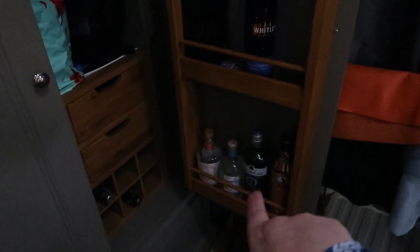So yeah, it is a little bit of a drinks cupboard, and this is all alcohol free down here because actually I'm not a very big drinker. But yeah, it's just one of those cupboards that, you know, I've got all the glasses and everything in here.